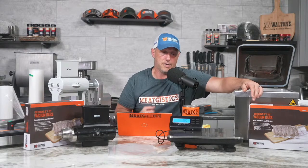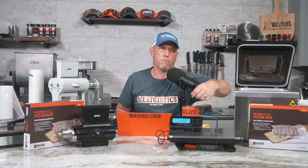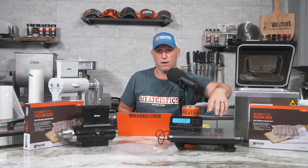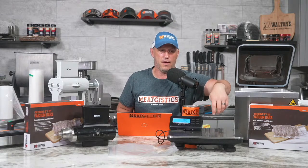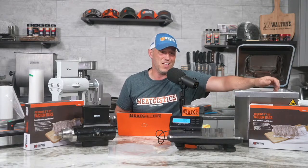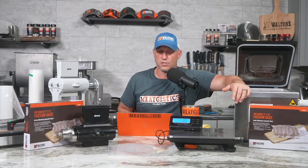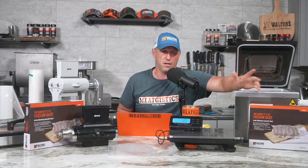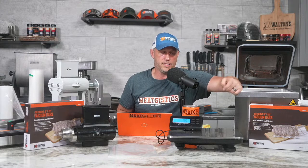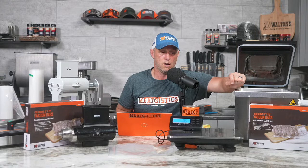It also has a pieces function, so you can tell it how much you think a piece weighs, then put some weight on there, and it'll tell you how many pieces you have. That's more of a commercial function, and this is not a commercial scale, so I don't think people will be getting a ton of use out of that. It weighs in pounds and fractions of pounds, or pounds and ounces, and in kilograms.